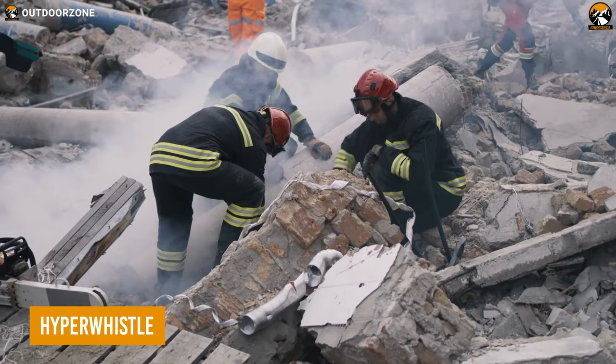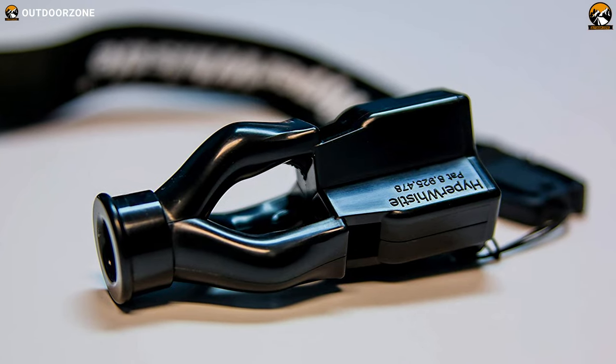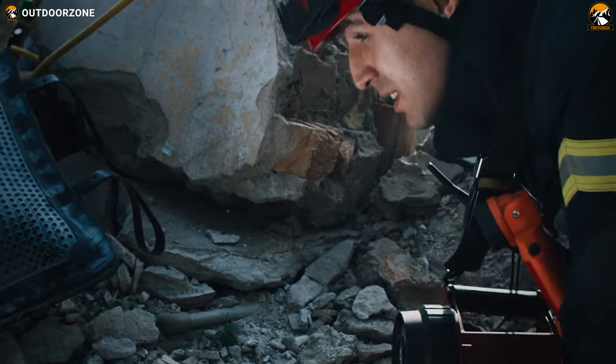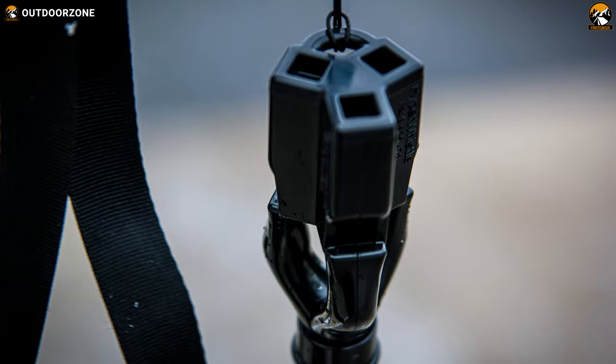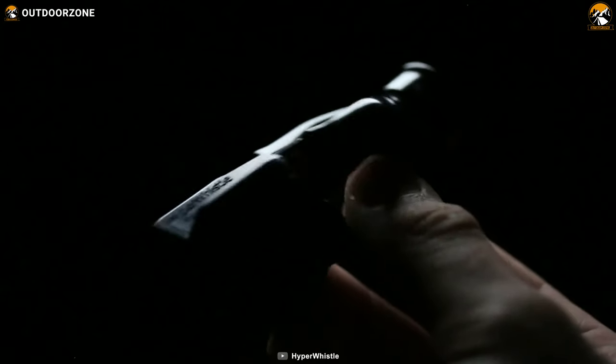In a world where disasters and emergencies can happen unexpectedly, it's crucial to have the right tools at hand to ensure our self-defense. The HyperWhistle is an invaluable addition to any emergency kit, providing peace of mind in even the most uncertain situations. With a design that incorporates three separate chambers, each with its own unique frequency, this whistle is capable of producing a sound that's over three times louder than standard whistles.